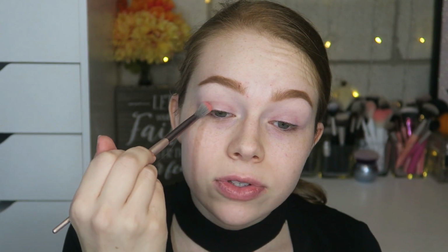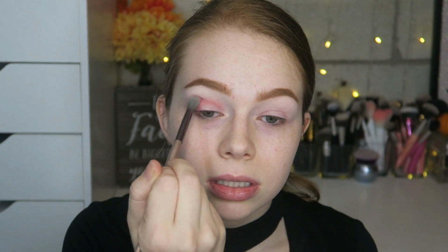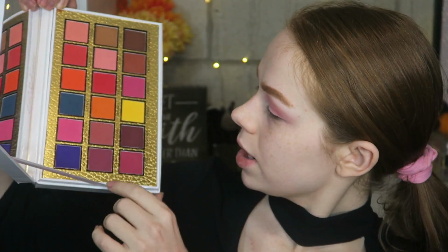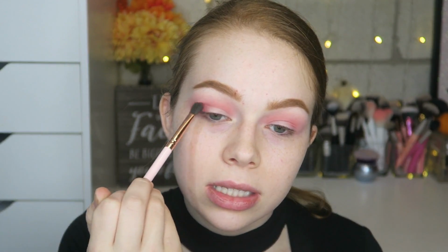I already primed my eyes with the Plouise base in shade 0.5, so I'm just going to take a fluffy brush and throw this in the crease and blend upwards. Alright, so now I'm going to take this shade right here called Pleasure, and I'm going to start with this on the outer V and then bring it in the crease just a little bit.